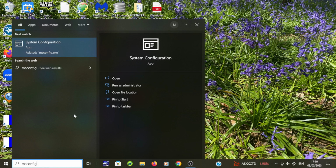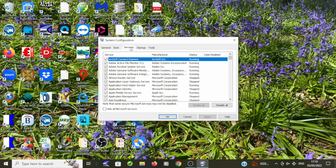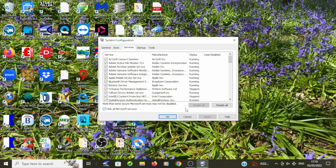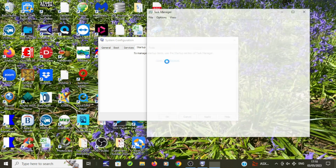Next, I decided to try and see if anything was controlling the laptop, so used msconfig this time. And this is a good utility where you can switch off services that programs have. So by hiding all the Microsoft services, you can then disable all those services associated with the programs on your computer and do a reboot and see if this speeds things up. It's a good little tool, this, for diagnosing issues.